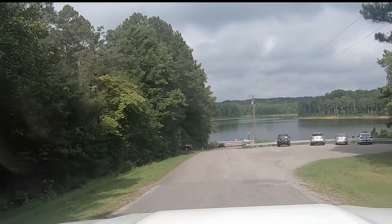I'm coming in on County Road 1651 and I just passed like a little parking area. Looks like you can fish and it's at the lake. I am sure that you probably could have parked there and gotten on the trail. But I'm just gonna keep on down this road because it says this road dead ends into like where the dam is, and I'm just gonna park there.